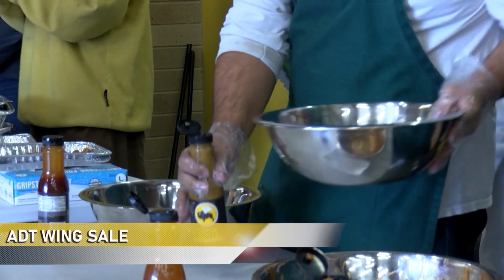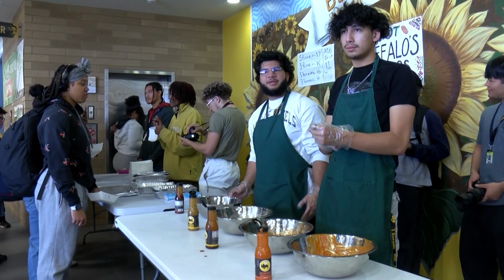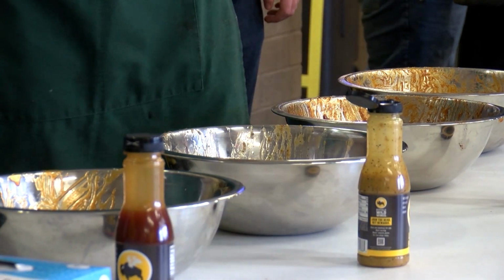The New African Descent Tutelage Club held their first fundraiser on February 29th. They sold Buffalo Wild Wings, bone-in, and boneless wings with a variety of flavors.